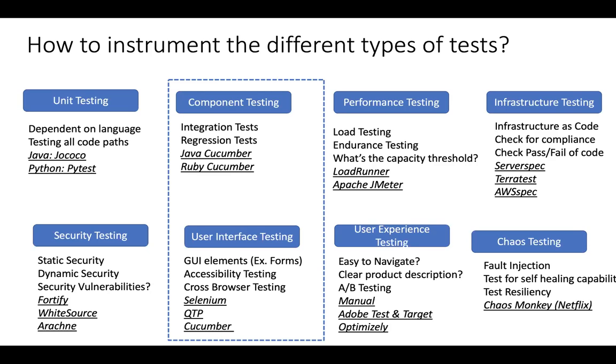Chaos testing, like I was saying, is a fairly new concept, and it's all about introducing faults and also checking if your application is able to self-heal. And Netflix is the inventor of that type of concept, and they really taught us how to actually go about instrumenting chaos testing. And there's documentation on how that's done as well.